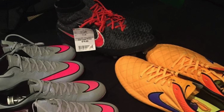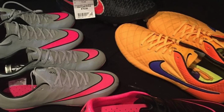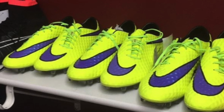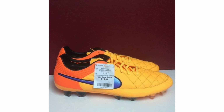Number 3 goes to Pat N01. Pat has some really great finds. In the first picture, you can see a pair of Magista Ober 1s for $17, some Mercurial Vapor 10s, and a pair of Tiempo Legend 5s. In this next picture, he has 3 pairs of Hypervenoms and then a pair of Superfly 4s. And then here are a few close-ups on some of the price tags. Superflies, Magistas, and Tiempos all for 17 bucks a pop.